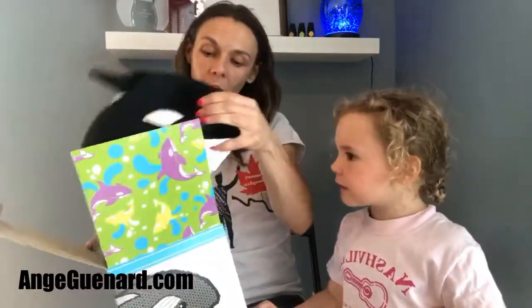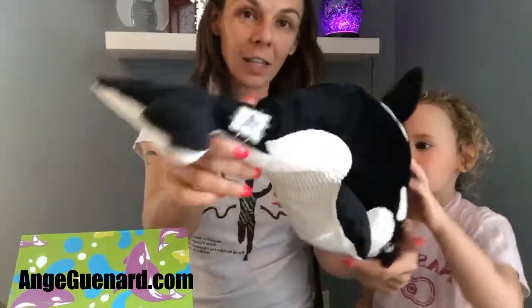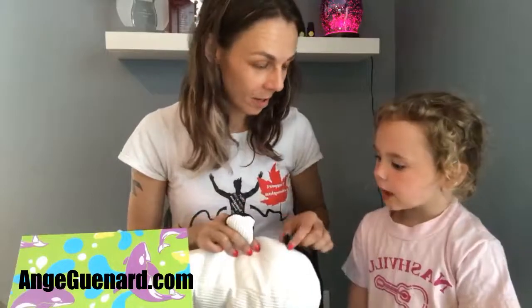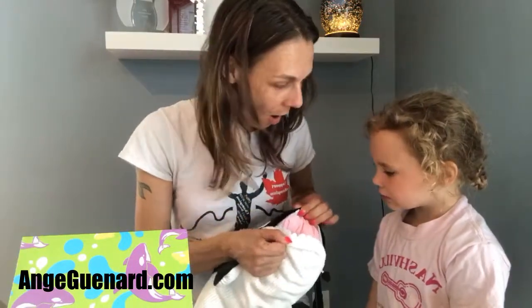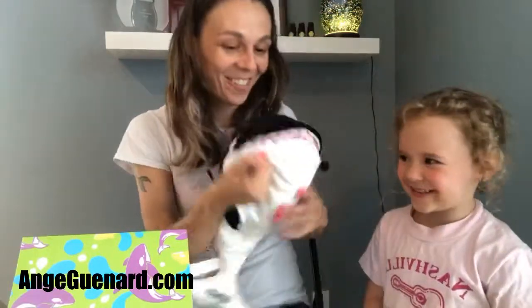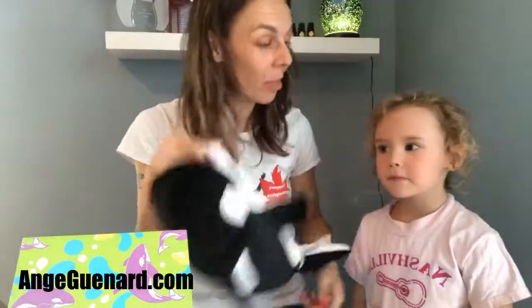You love orcas? It's a Scentsy, but is this for me? Oh, look how cute. Can I see? Yes. Look at the bottom of his tail. That's where his Scentsy tag is, everyone. Now, look. That's where his Scentsy pack goes. Oh, I zipped it closed. In his mouth? Beads. Wow, that is so neat. So that's where the scent pack goes, right in his mouth.